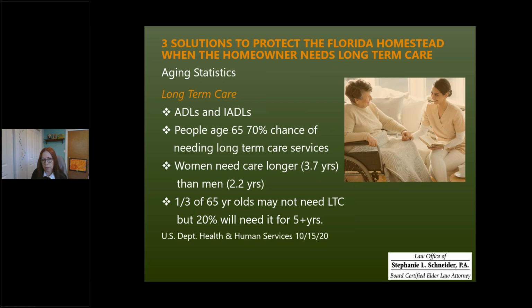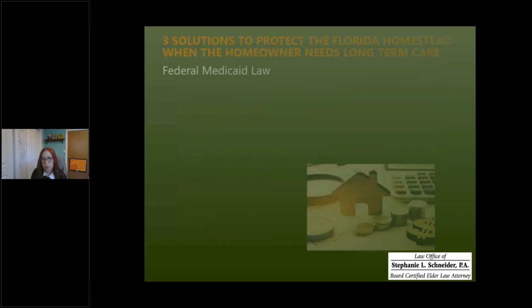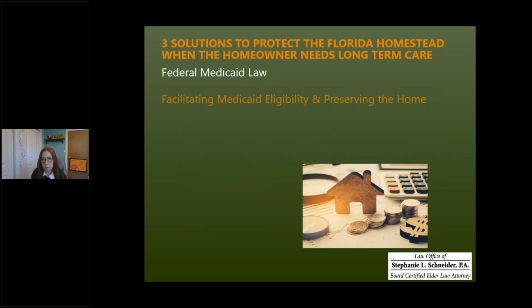So what do we do with this information, especially if we have a loved one or a friend or a colleague that perhaps is starting to show signs of needing long-term care services?